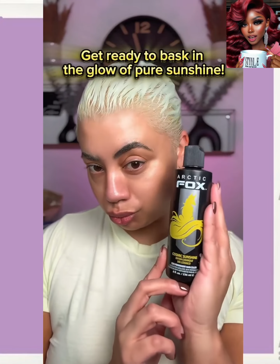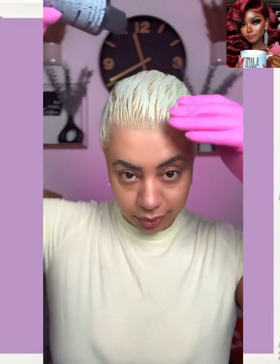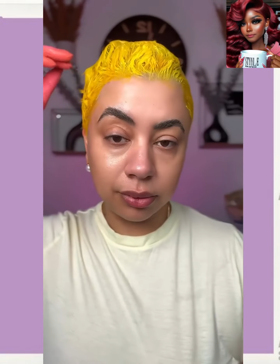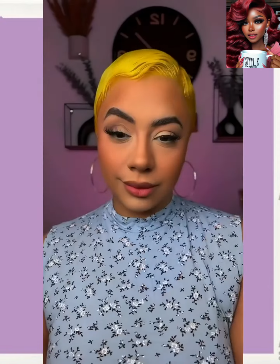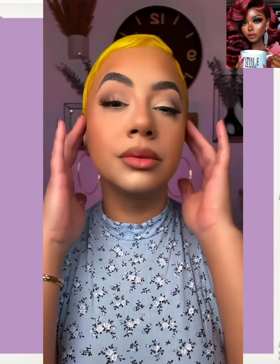Next up, we got a DIY color. Okay, so it looks like she might be going yellow here. Now, I think that yellow can be a really fun color to play around with, especially if you have yellow undertones. Whoa! Wow, she really pulls off this look. So cute.